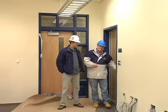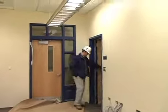All right, well, this is a great size control room. Obviously, none of the equipment's in it yet, but I think the kids will be very happy with it, as well as NPA. Yeah, I think so. All right, let's walk in.